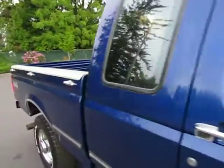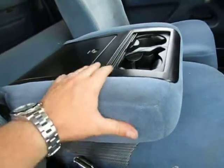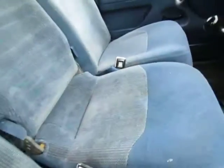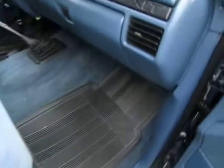So I'll take you on the inside. It's blue interior, you know, full XLT, 60/40 front split bench seat. The cup holders, this folds forward. This goes up to the seat. Manual transmission, manual transfer case. It's got rubber mats, but, you know, the carpets are in nice condition. Still nice and tightly woven.